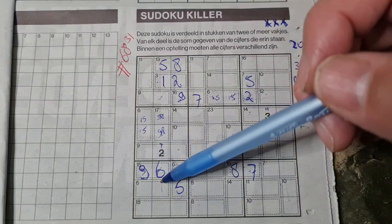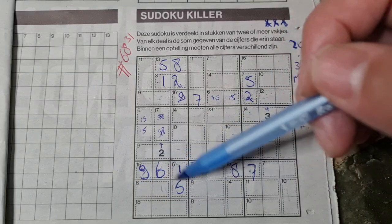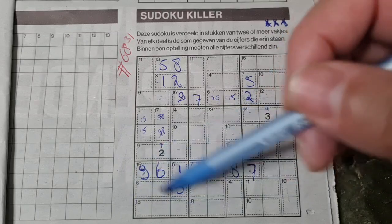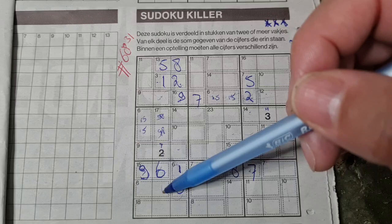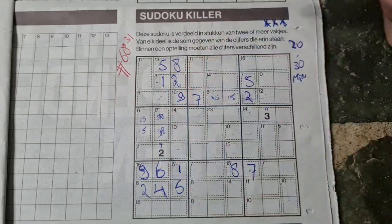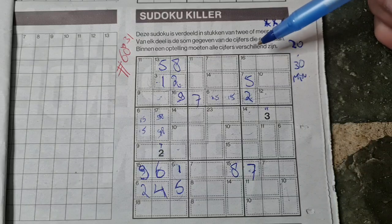Okay. Here, the box of 6. There are 2 combinations for the box of 6. 1 plus 5 and 2 plus 4. Well, the 1 and the 5 is already used in this big square, so it should be 2 and a 4. We have a 2 in this column, no 2 there. 2 should be here, and a 4 goes there. Alright.